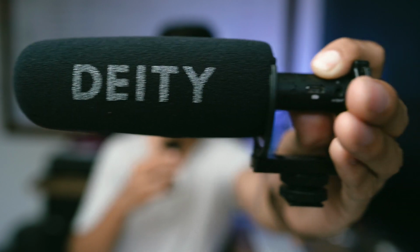Okay, so this is the Deity D3. It has a rechargeable battery in it, and I love it. It's a great mic. The sound quality that comes out of this guy is great for the price. This one is, I think, in the $200 range.